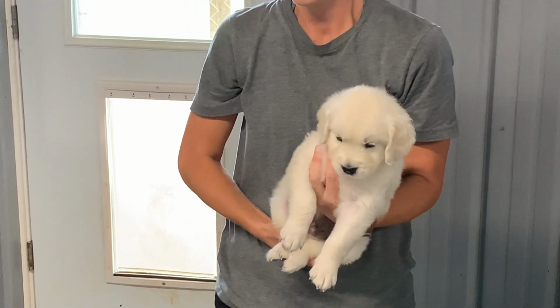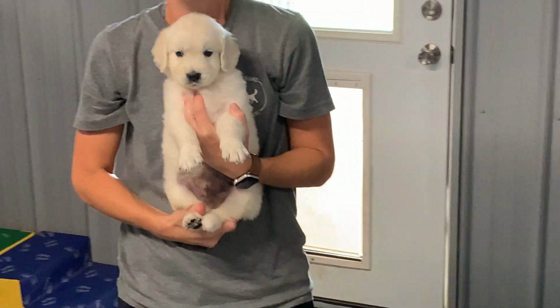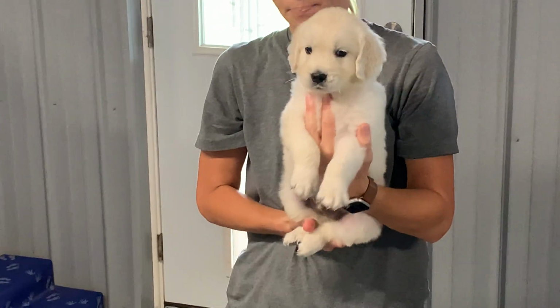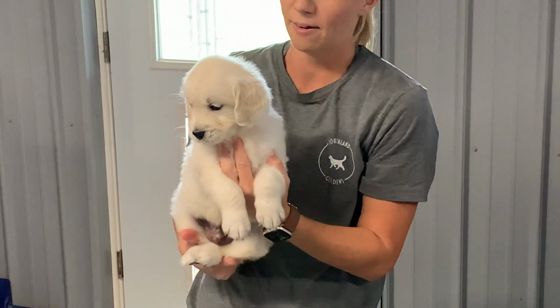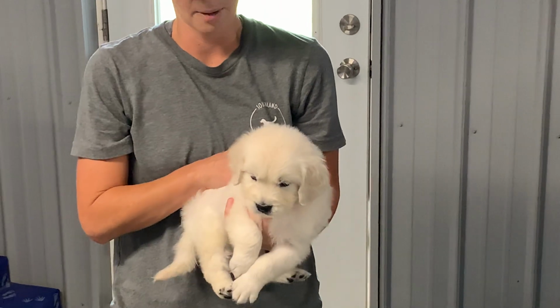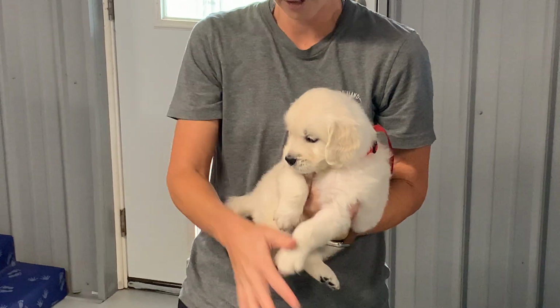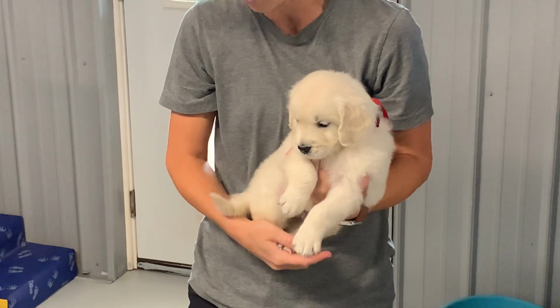Mr. Red is now 6.2 pounds, so he is 1 pound bigger than everybody else. He has just taken off. Definitely going to be the big blocky boy. He's got a very light colored coat, a very thick coat, so it's going to be a big, blocky, light colored coat. I'm watching you guys getting distracted.